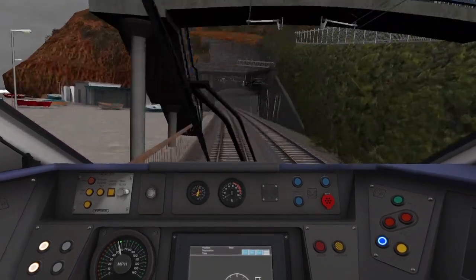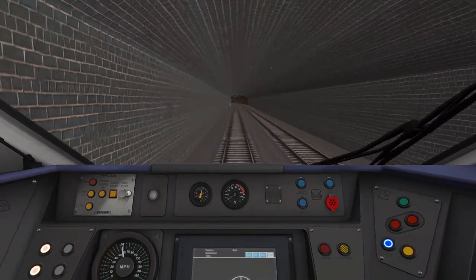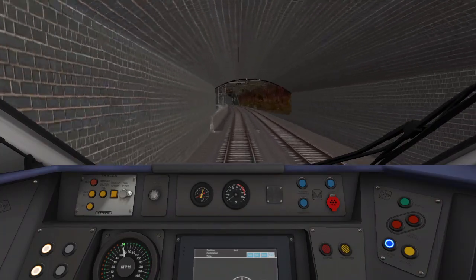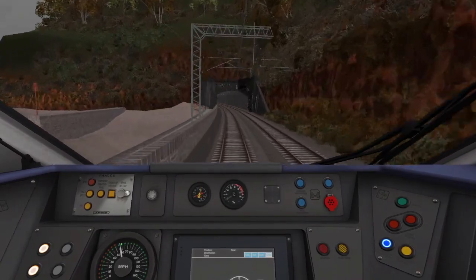We're near 60 miles an hour already. If you can hear coat rustling, it's because I've got a coat on because it's freezing in here. Even though it's literally 25 past 1, it's freezing.